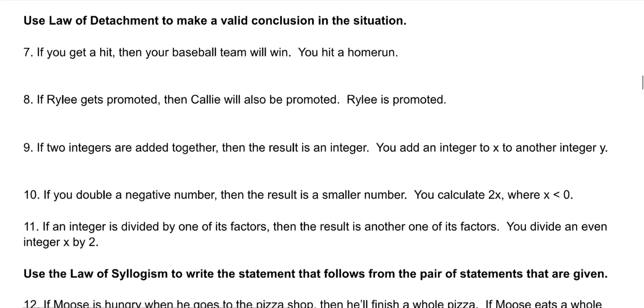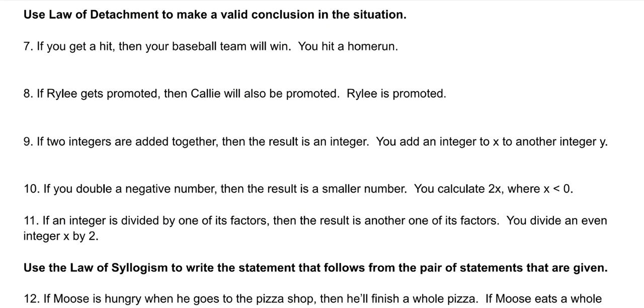All right. So these, you're going to use the law of detachment to make a conclusion. Remember, this is the one that goes A to B, and then it'll state A again, and you need to state B again. So if we were doing the colors, it would be yellow, pink, yellow, pink. That last pink is what you were supposed to say. So it says, if you get a hit, then your baseball team will win. And then it said, you hit a home run, which means your baseball team will win.